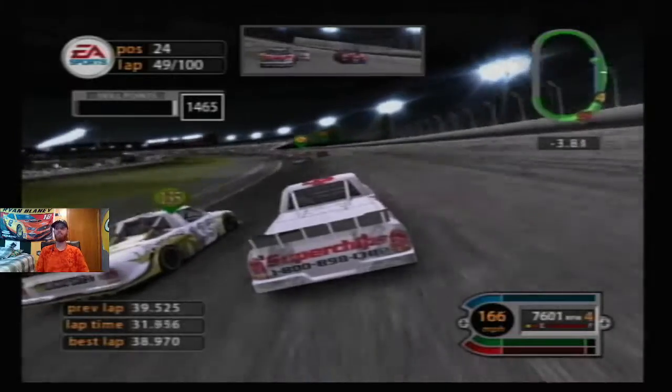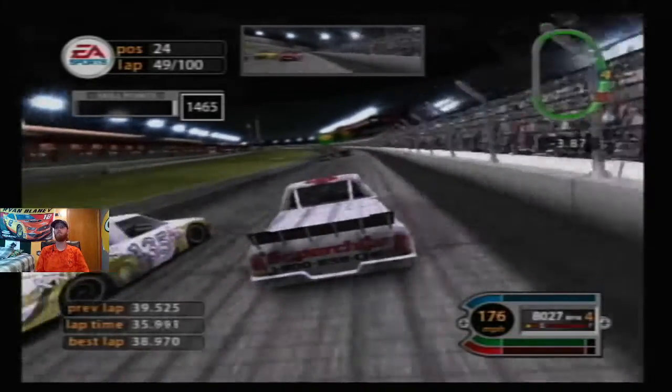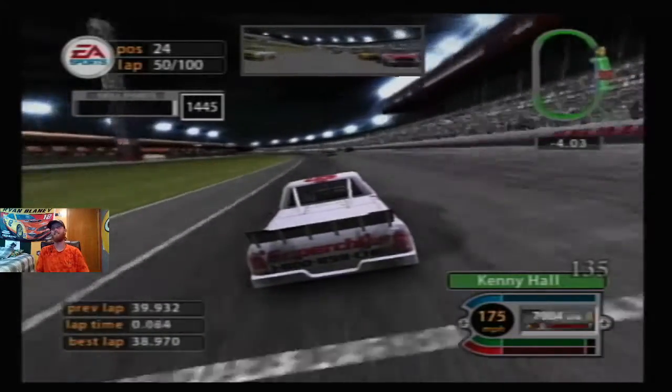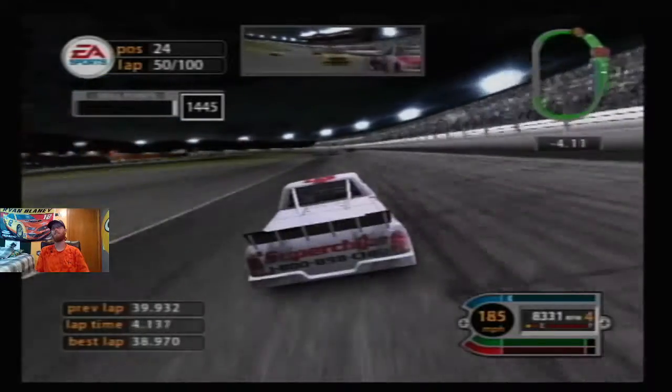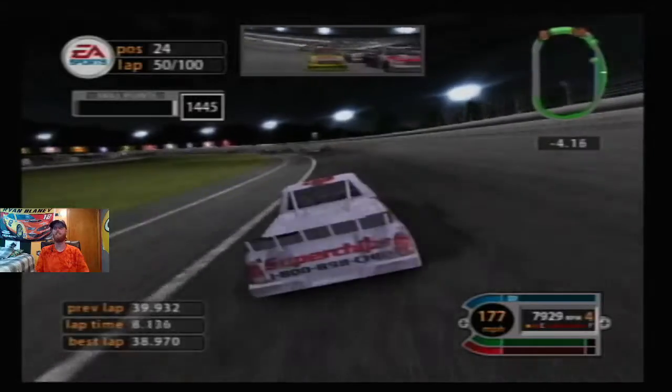My goodness. Oh, my goodness. What a contact. Oh, we're halfway home. Matt Craftsman now to the race lead.